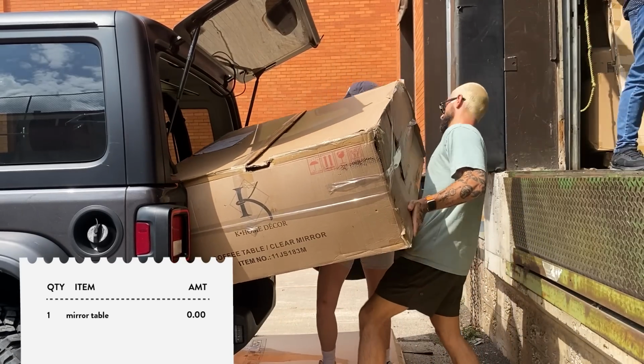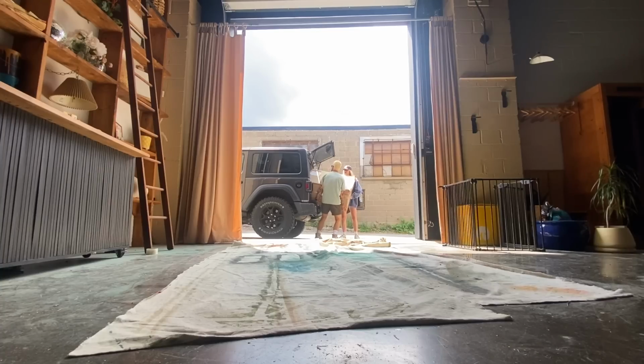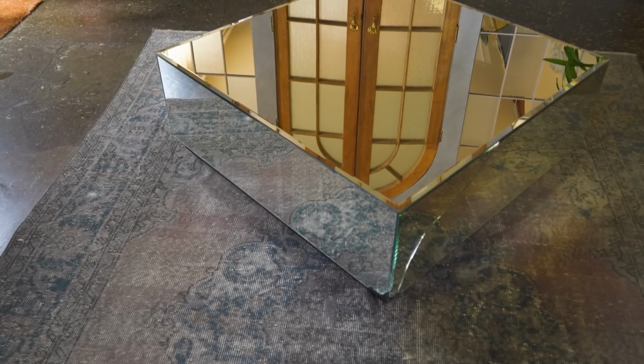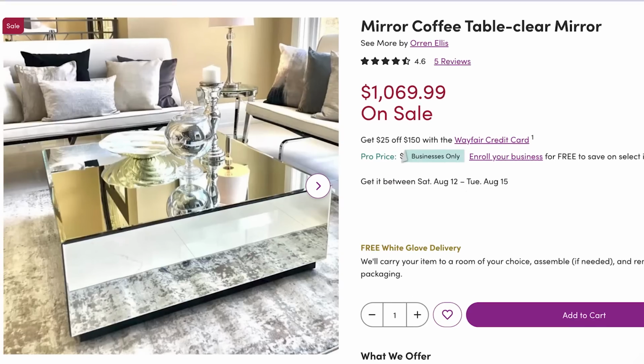Once it was packed up, we got it to the studio to further inspect this free find. And at first, I thought I would mend the broken mirror and maybe go over it with like a marble vinyl or something. But upon further inspection, the rest of the table is just in such great condition, and brand new mirrored coffee tables do be expensive.